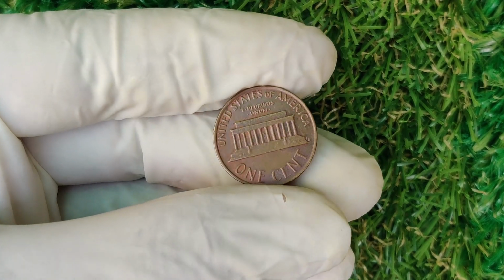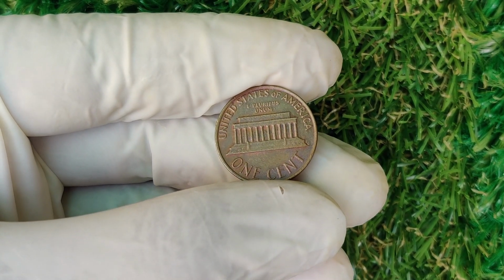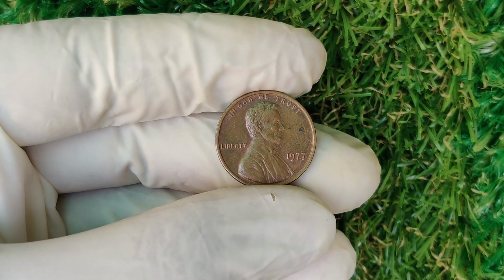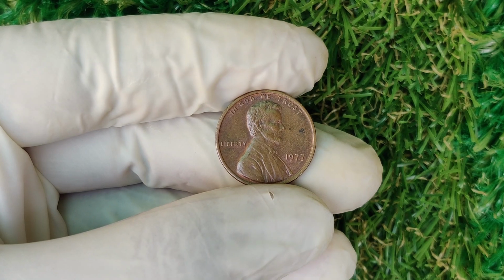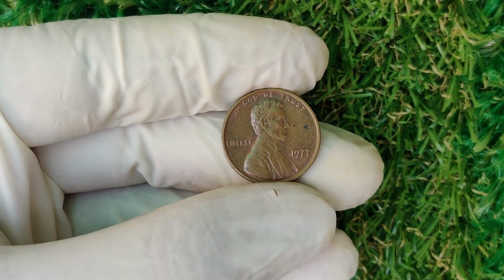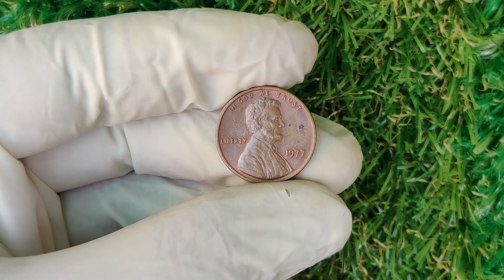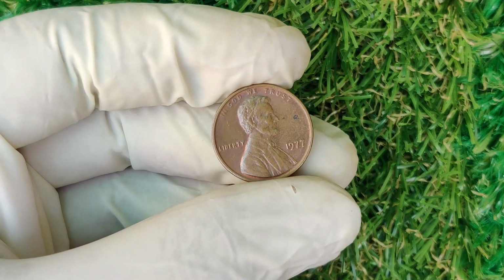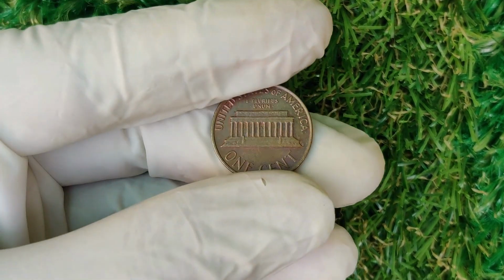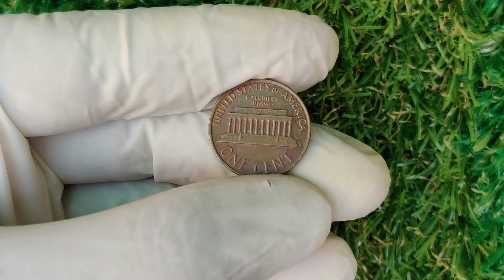This is where the magic happens. When a coin has a unique error, its value skyrockets. Coin collectors have been fascinated by error coins for decades, and the 1977 penny is no exception. In 2019, one of these rare error pennies made headlines when it was auctioned for an unbelievable price: $1.6 million. That's right, a single penny selling for over $1 million. But what makes this particular 1977 penny worth so much?